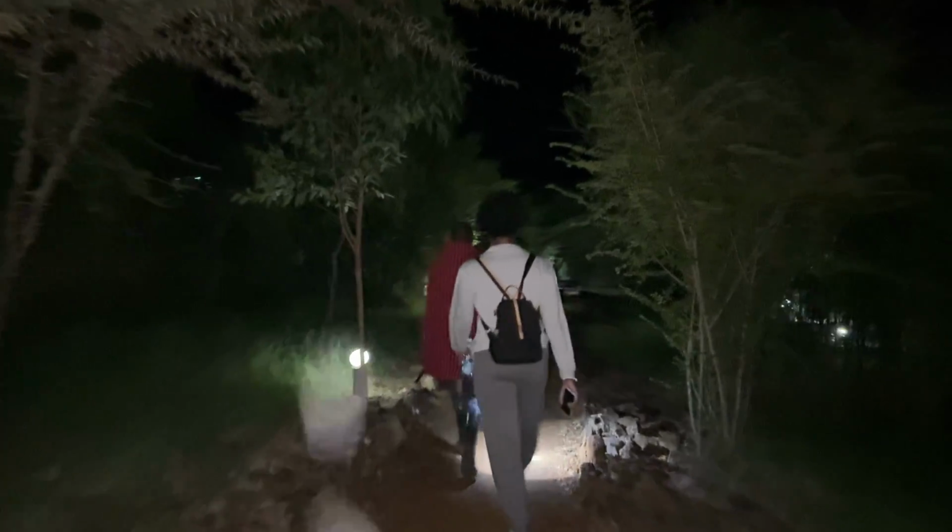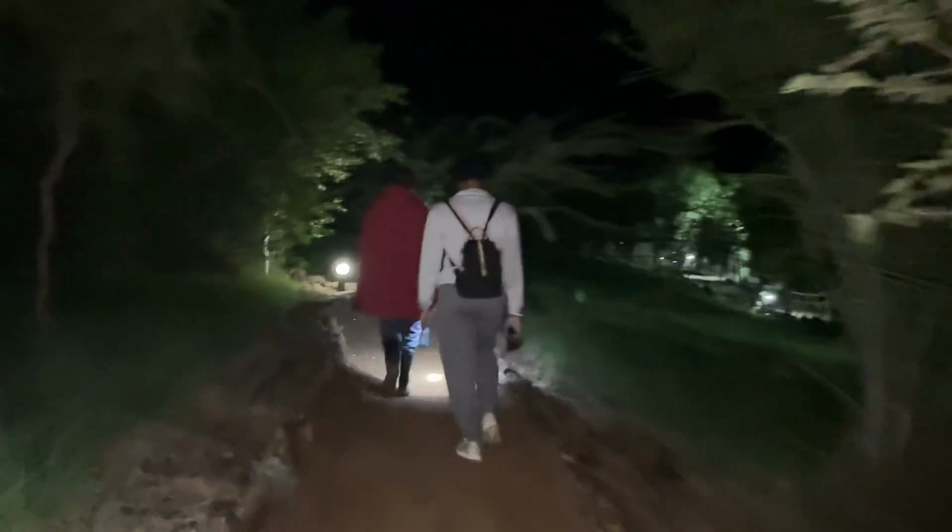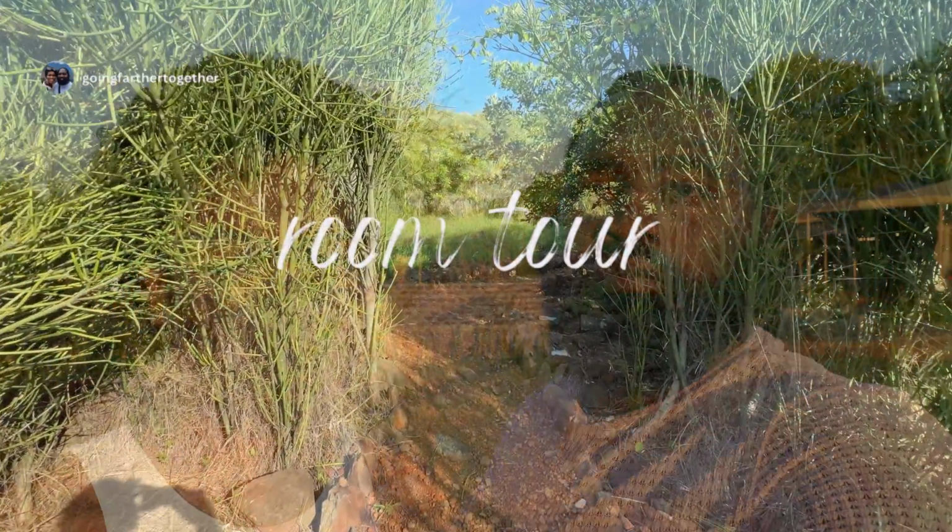There wasn't any point while staying here that I felt unsafe. Even at night when it's very, very dark, there's somebody to guide you directly to your tent. He has a flashlight, and even though they have little lights along the way, it's still nice that they have security to bring you straight to your door. So I love that they do that for you.